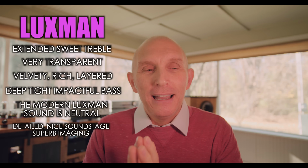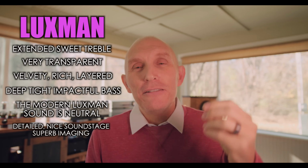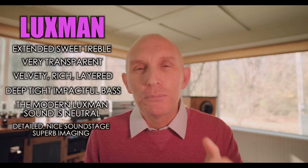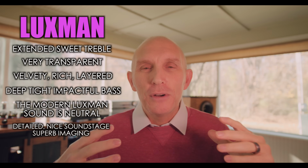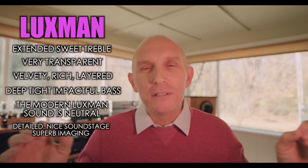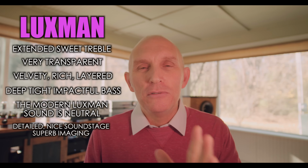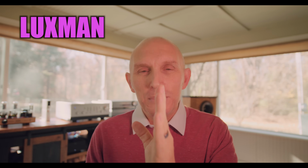Luxman walks that line between warmth and detail. It's extended. It has impact. Drums have impact. It has density, a lot like that Naim Super Nait 3 I reviewed not so long ago. But the top end, the treble, seems just as extended, if not more so, but silkier and sweeter, right? The Luxman is about neutrality. If 12 o'clock on a dial is neutral, that's about where the Luxman would be.